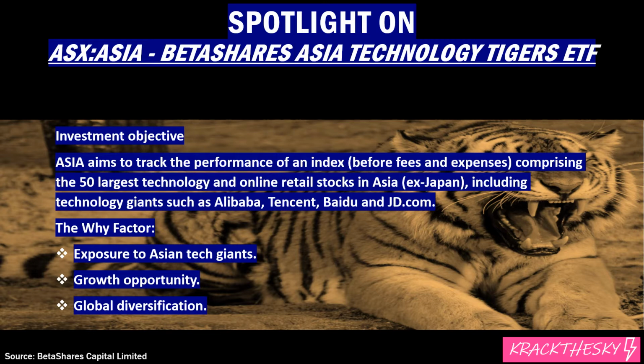Global diversification is always good. So one trade, ASIA provides diversified exposure to a high growth sector that is underrepresented in the Australian share market. So pretty much we're just trying to get some exposure to something that we can't get if we're just solely buying here in Australia, and it complements any investments you may have in the US, so US technology exposure.